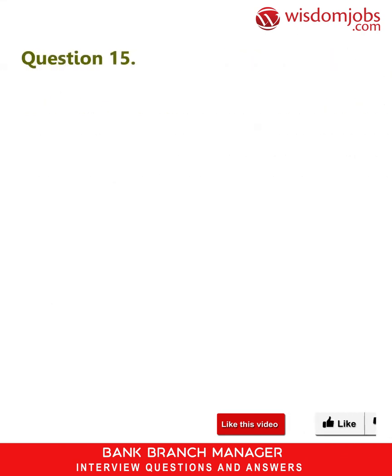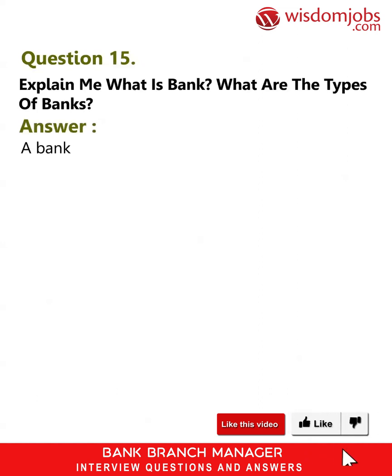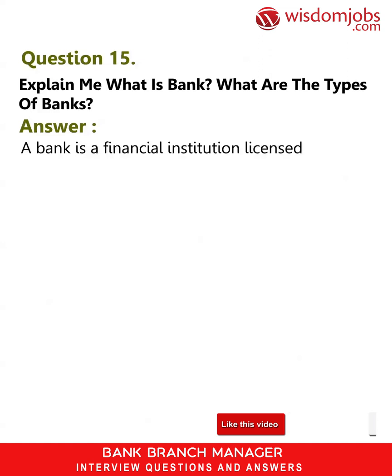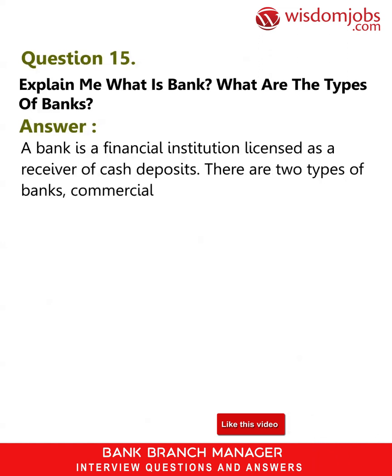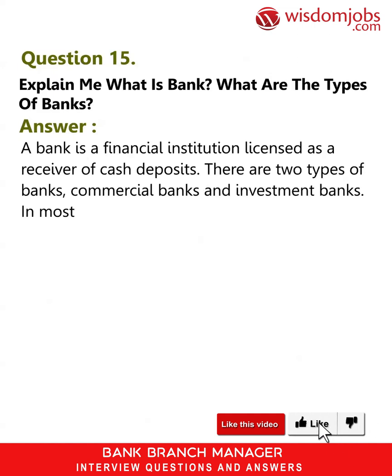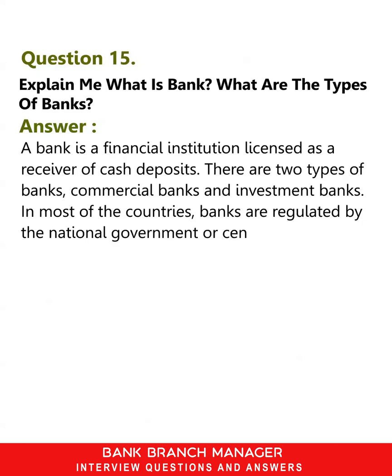Question 15. Explain to me what is a bank. What are the types of banks? Answer. A bank is a financial institution licensed as a receiver of cash deposits. There are two types of banks: commercial banks and investment banks. In most countries, banks are regulated by the national government or central bank.